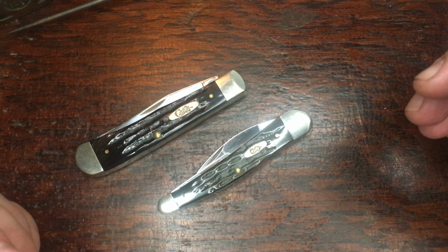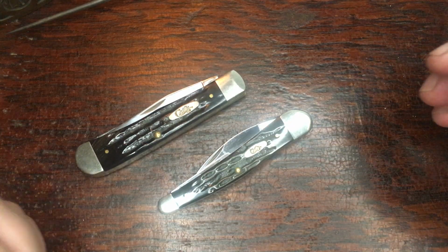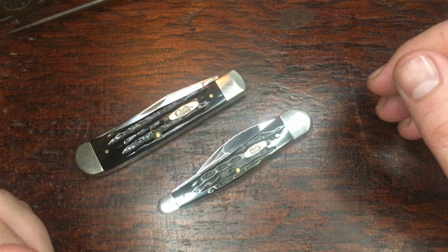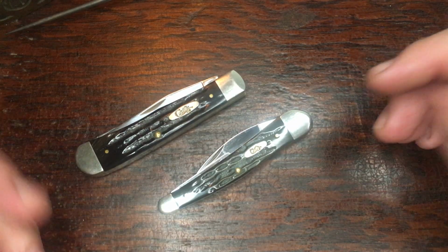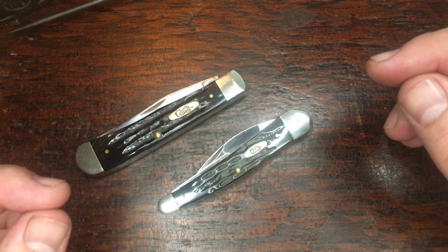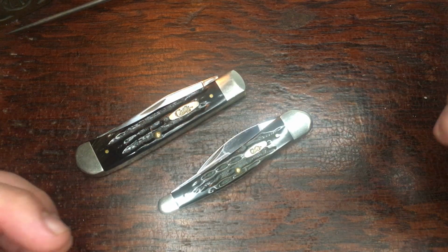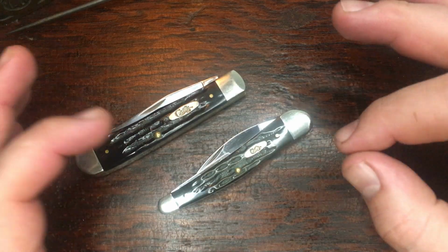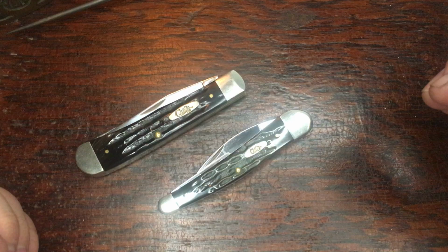But Case can't get Stag like that anymore, and the pieces they still have in inventory are small. So if you get a new Stag knife, it's going to be like a peanut or a tiny trapper, tiny stockman, something like that. So in my opinion, the next best thing is this buffalo horn.